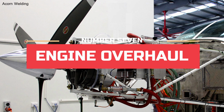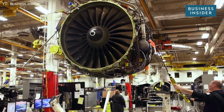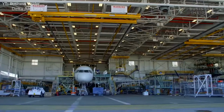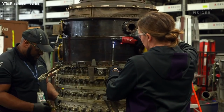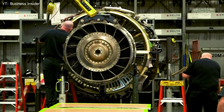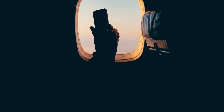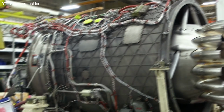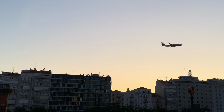Number 7. Engine overhaul. $496,000 a year. An engine overhaul is a major service that should only be performed by experienced private jet mechanics. During an engine overhaul, the engine is completely disassembled and all of its parts are inspected for wear or damage. Any damaged or worn parts are replaced with new ones and the engine is reassembled. This process ensures that your private jet engine is in top condition and will continue to run smoothly for years to come. Engine overhauls are typically performed every few years or as needed, depending on the engine's usage. If you're flying 200 hours a year, you should definitely consider it, and that's why it's listed.